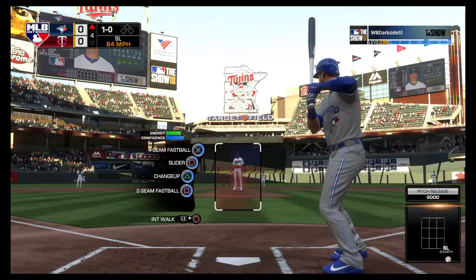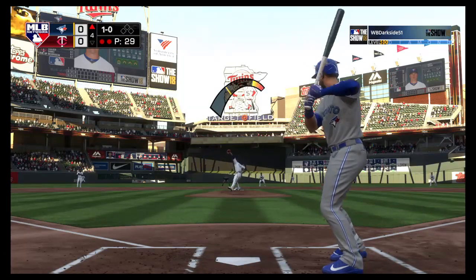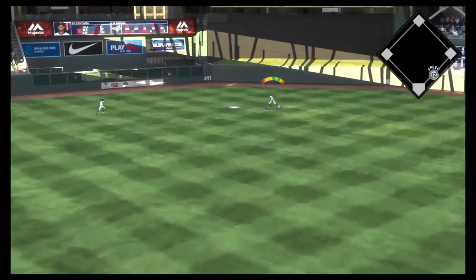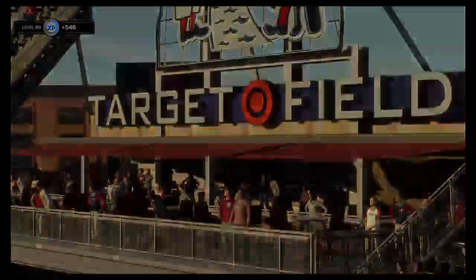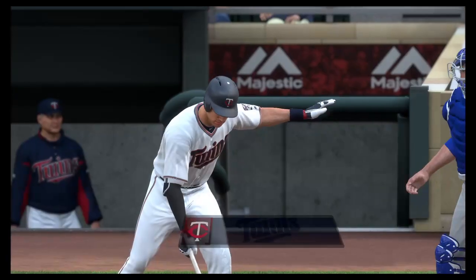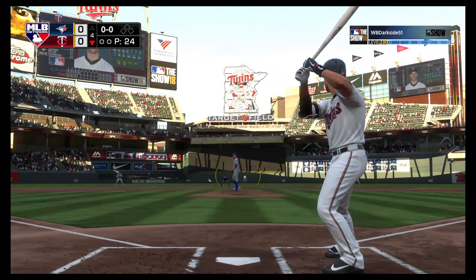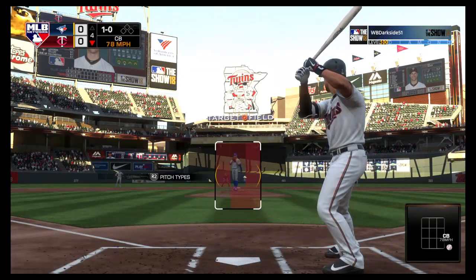Here's a slider to start things out, looked at for ball one. Lifted out towards straightaway center field. Buxton is in pursuit. No trouble with this one, and the inning is over. The next Twin up, Joe Mauer, set to lead us off in the home half of the fourth inning. And he misses inside with that one, ball one.